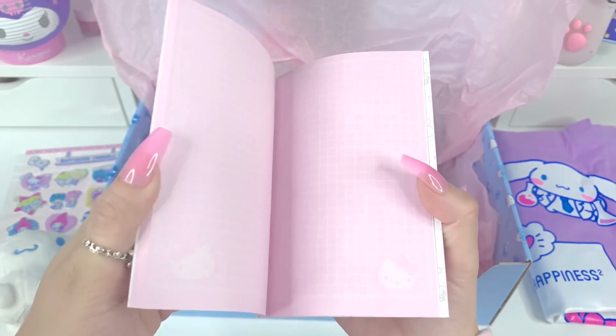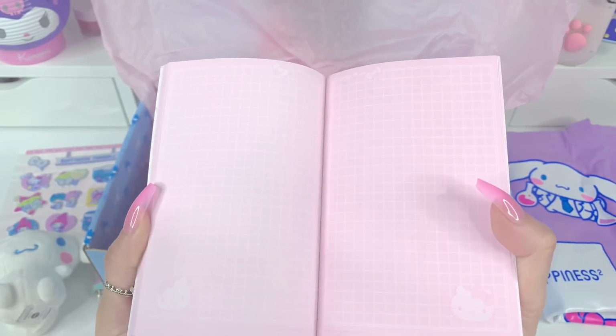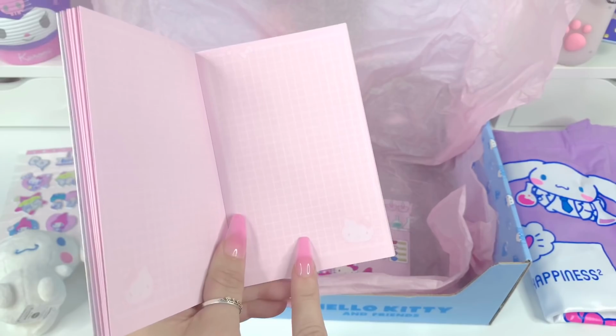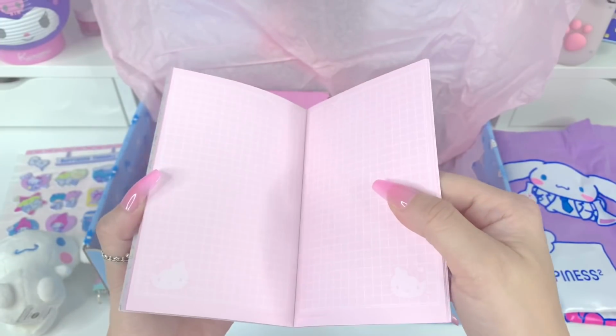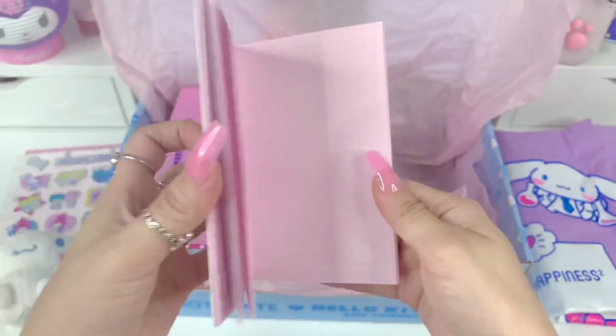Yeah, so this is like a grid style notebook with pink paper and Hello Kitty. How cute is that? This would make the cutest notes. Even if you were journaling or scrapbooking, you could write a cute message or a cute note here. Pull it out, put the double-sided sticky tape, and stick this into your journal or your planner or something, and I think it would be so cute. That's adorable.